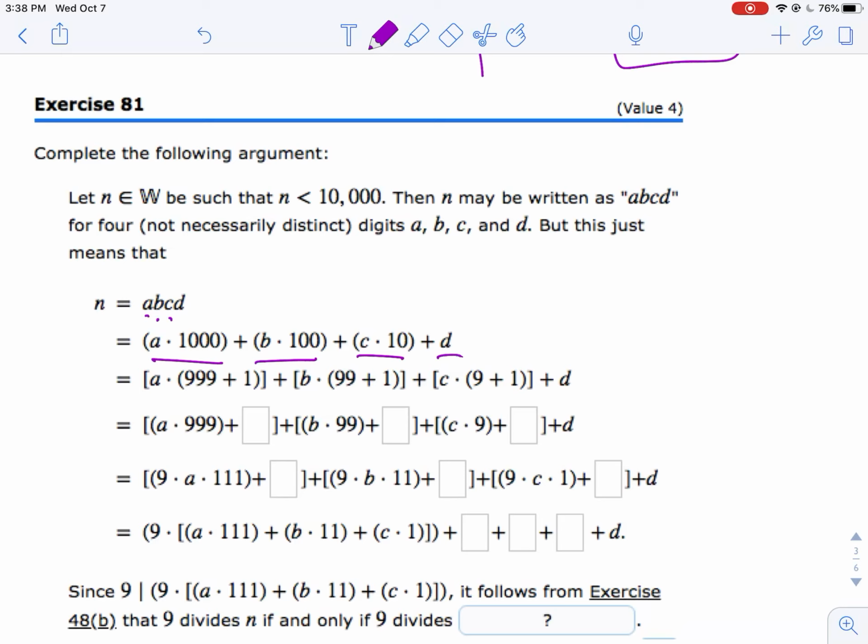So I can, in fact, split up these thousands here. You see this? I got that 1,000, 100, 10. Basically, I can split off a 1 from that 1,000, 1 from the 100, 1 from the 10. Okay. So with that, notice that we can regroup this thing. I've got the 1s right here: a times 999 plus 1, b times 99 plus 1, c times 9 plus 1. So if I now factored out a 9 from this, we can see where I'm going with this. Say 9 times the 111, like so.